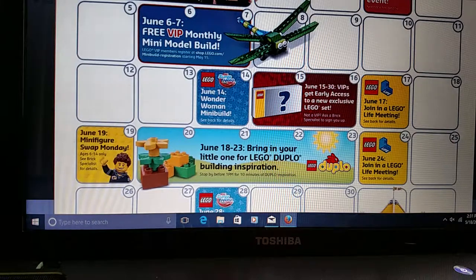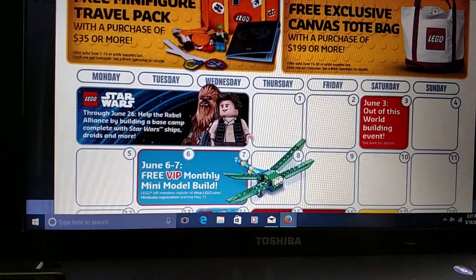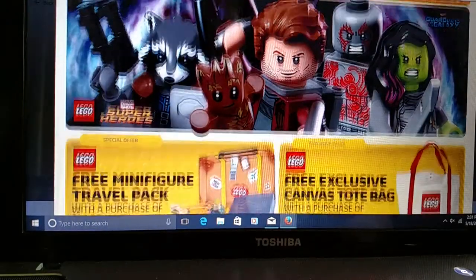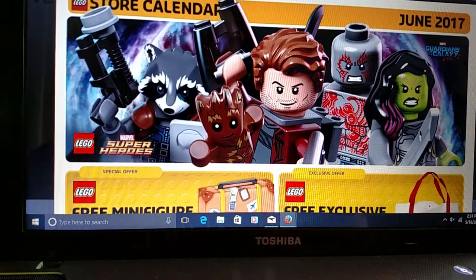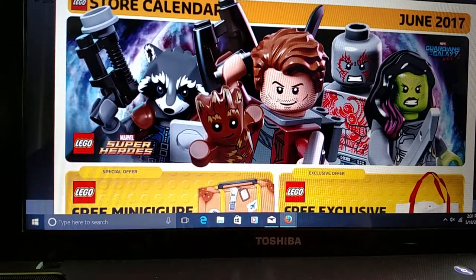If you're not a Lego VIP member, remember you can join for free. It's a great program. You'll earn points as you buy items, and you can save those points up and trade them in for merchandise. So it's a pretty good thing. Again, that was June 2017, the store calendar.